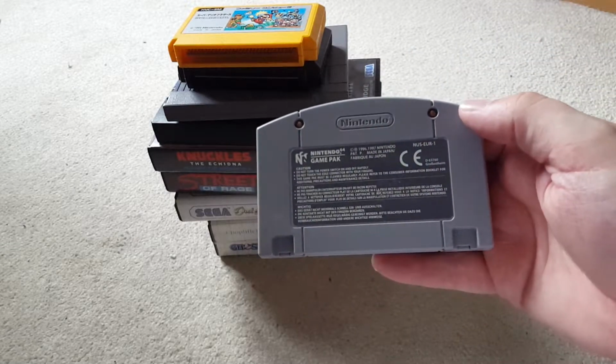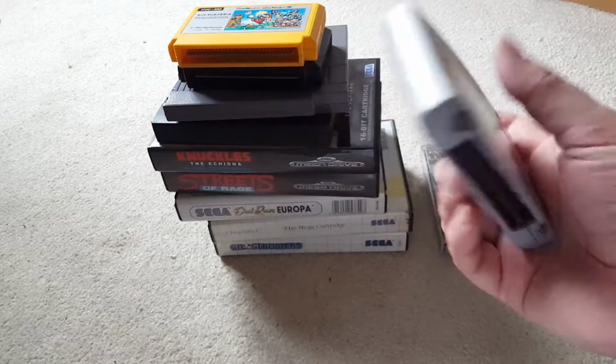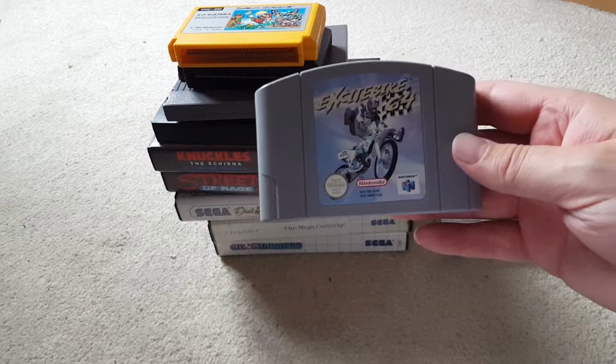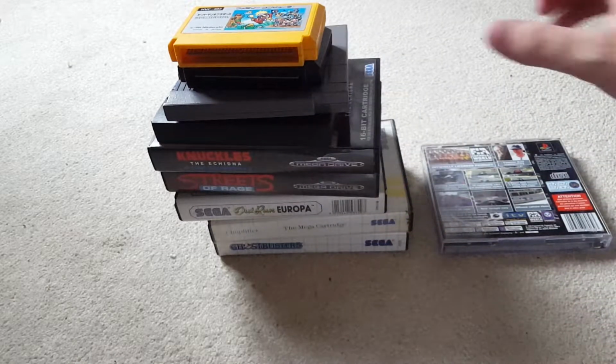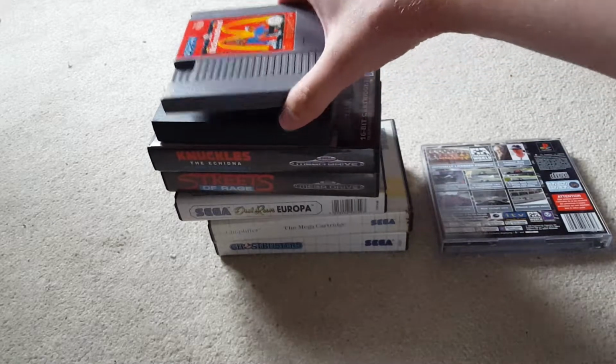I picked it up from the game shop in Bournemouth that I used to go to, called Wares Games. I was doing an exam down there, an ITIL Foundation exam, which I passed, by the way. And I picked this up whilst I was down there. So we'll move those to one side for a second, because I'll come on to those.